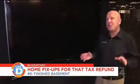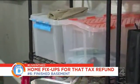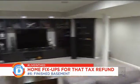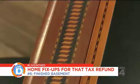Last up, if you got a larger tax return this year, you might want to consider finishing your basement. Many basements are just used for an overflow of storage, but with something as simple as a few frame walls and some flooring, your basement can be transformed into a usable family hangout, maybe a home theater, or even a kid's play area.